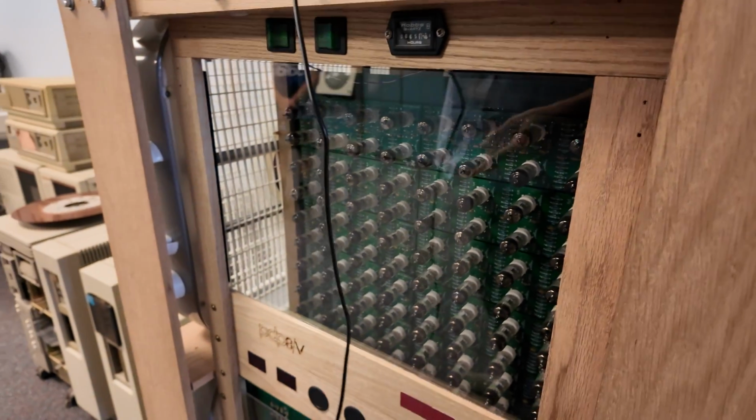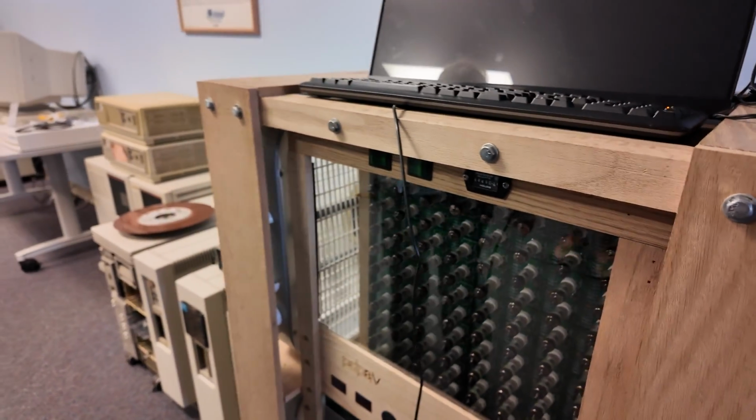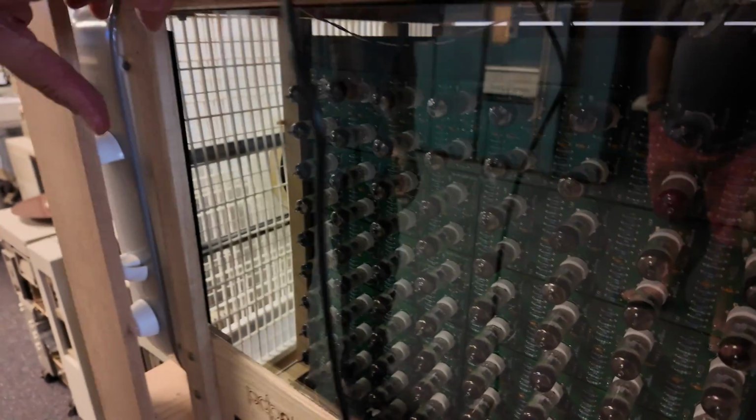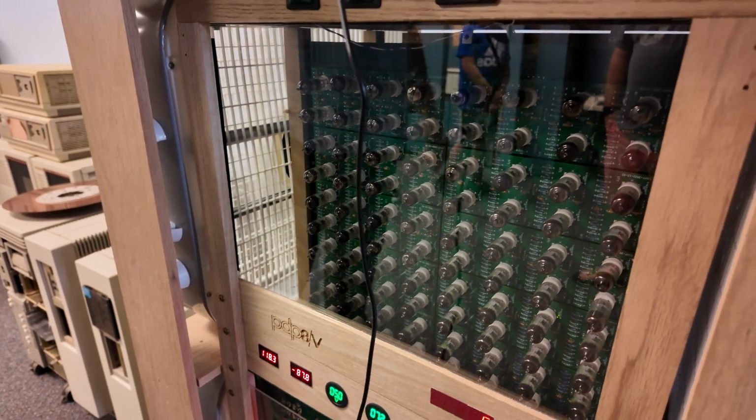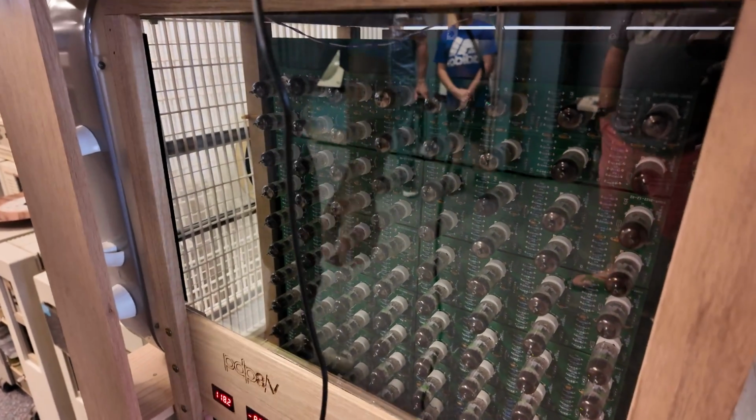We have 5 Home Depot. You want to heat your house? Yeah, this heats up this room pretty quickly. I'll boot it up. In a minute or two, you can turn off the lights.